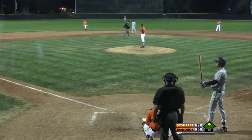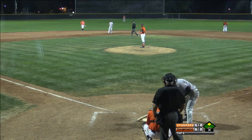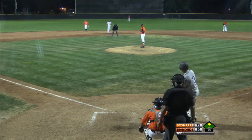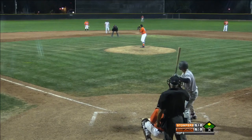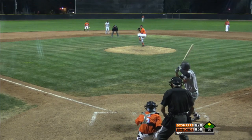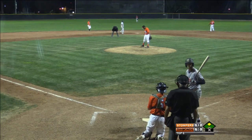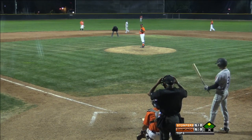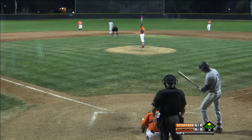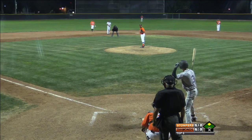He's twisting that bat like he's going to twist it into pieces. Taps the dirt, he's ready to go. So Martinez with a walk and a strikeout so far. This pitch is a strike and it's 0-1. No balls and a strike.